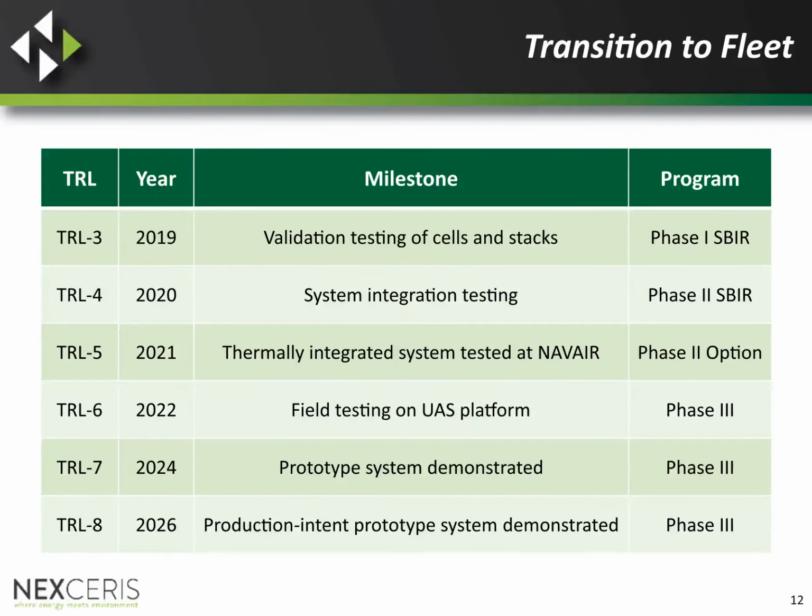The transition to fleet plan and vision that we have is laid out here in this table, which I'll describe to you now. TR level 3, our goal was to achieve this by 2019. Our milestone was validation testing of cells and stacks, and we were able to do this within our phase 1 SBIR program. This did allow us to move into the phase 2 of this project, in which we targeted TR level 4. Our goal was in the year 2020, and we did this through system integration testing.